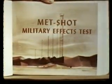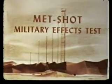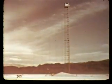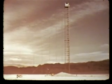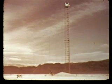Out on Frenchman Flat, however, the Teapot schedule called for the most extensive military effects test of the series, coded as the Met shot. A tower shot of 28 kilotons expected yield, 400 feet above the dry lake, Met involved the greatest number of projects in two important objectives.